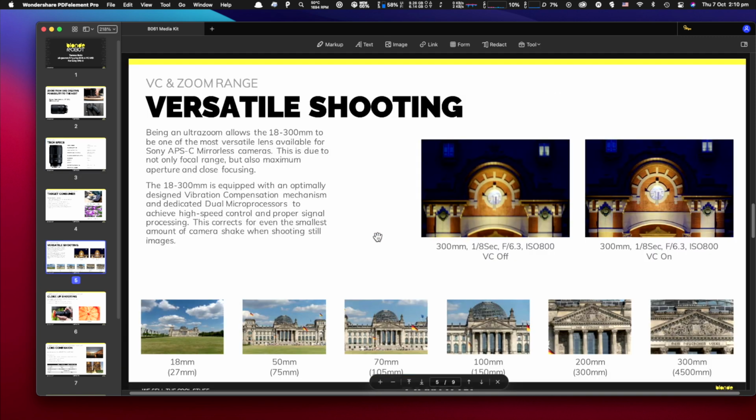The versatile shooting, it's just crazy. If you're looking at the zoom range, this is a great article that's down here that shows you how far away you are here at 18mm up to 300, and you can see the distance that you can get into whatever you're photographing. So, as a travel zoom, this is awesome, and I think that's one real great benefit of using this.